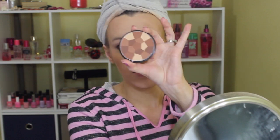Okay, I usually put bronzer on my neck to match. I don't think I need a whole lot. To do that, I just use my NYC color wheel, just because this one's super cheap. Tiny bit. I don't think I need a whole lot. All right.